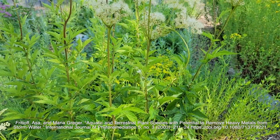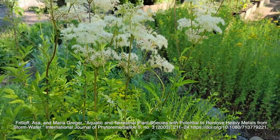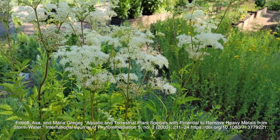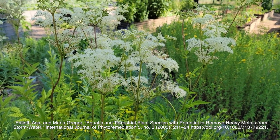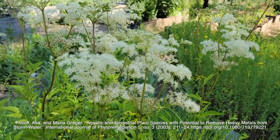Meadowsweet is not only medicine for us, but it can also help clean up our messes. Meadowsweet has been shown to relieve heavy metals like cadmium and lead from stormwater. While this might be a beneficial quality for helping humans to clean up their industrial waste, it's also important to harvest meadowsweet from areas free from metal contamination.